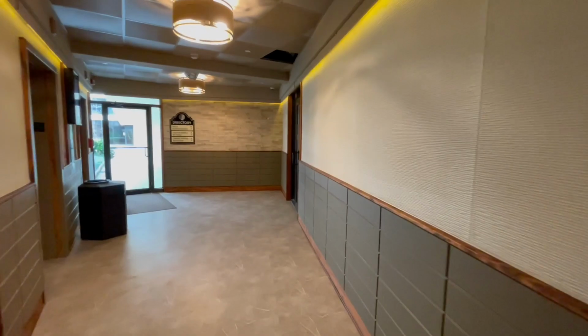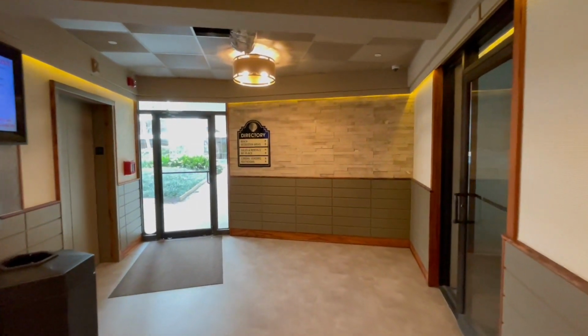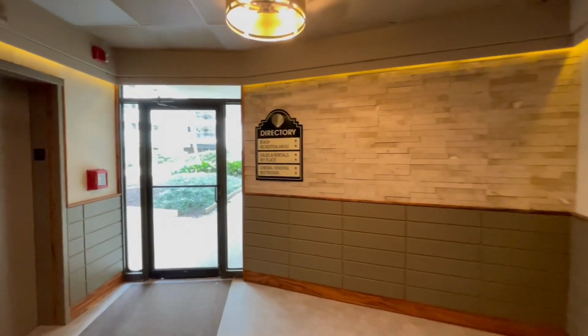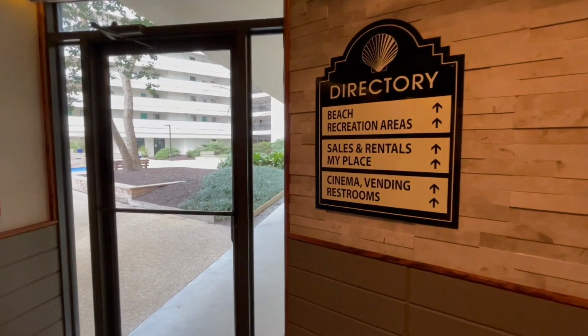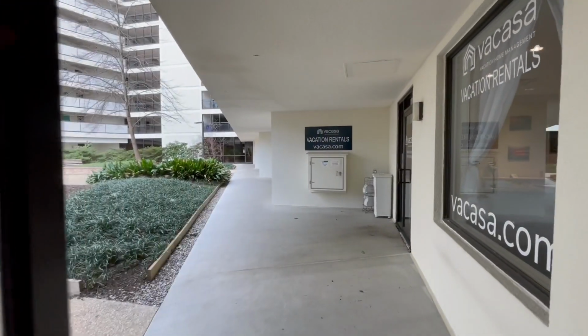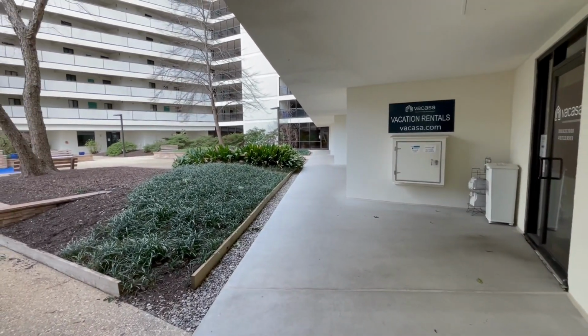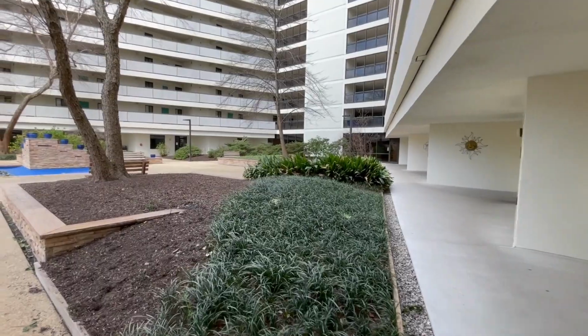Of course, you get access to some of the elevators. But when you walk in here, we're going to go out these doors, and there's like a courtyard area, which I like. And they have some businesses kind of tagged in here, like their on-site property management, Vacasa. There's like an ice cream snack shop there too. And when you walk out of the parking garage, it walks right into this area too.